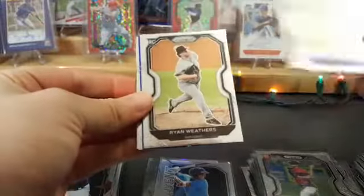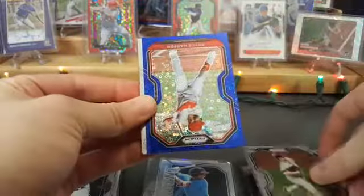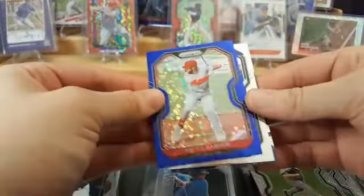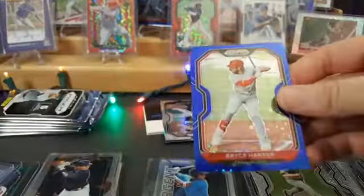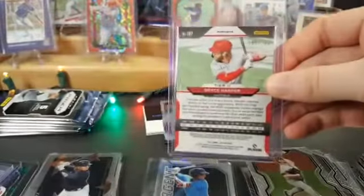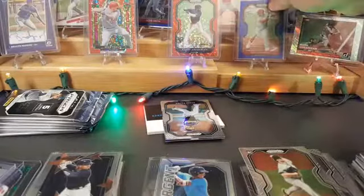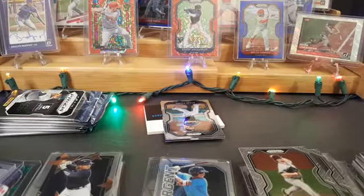Next up, leading us off in this pack, rookie card David Peterson for the New York Mets, followed by a rookie card Ryan Weathers for the Padres. Then we have a Bryce Harper Blue Donut Prizm for the Philadelphia Phillies. Our Donut Prizm parallels have been a lot of stars tonight. Numbered to 199, there's 155 of 199. We'll go nicely with the Randy and Mr. Trout.